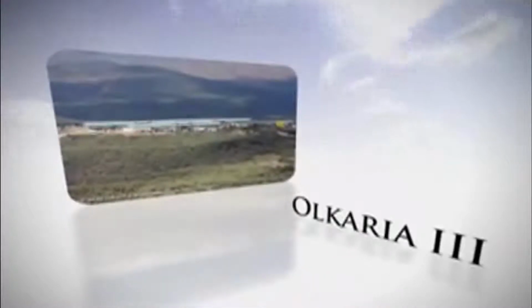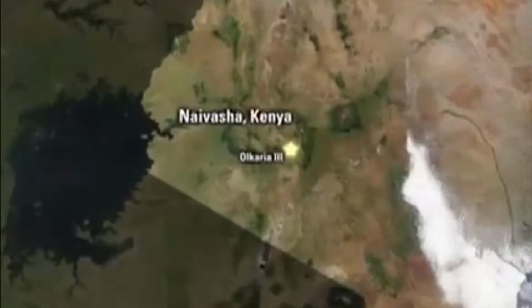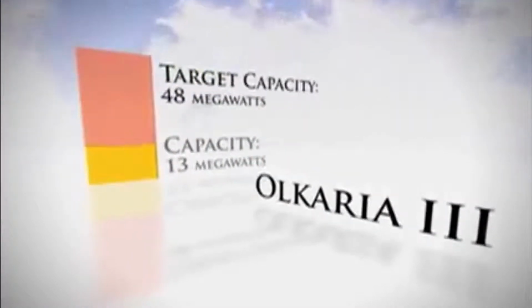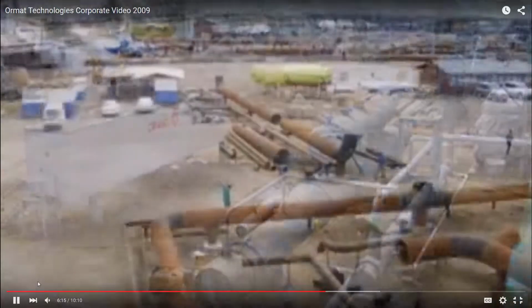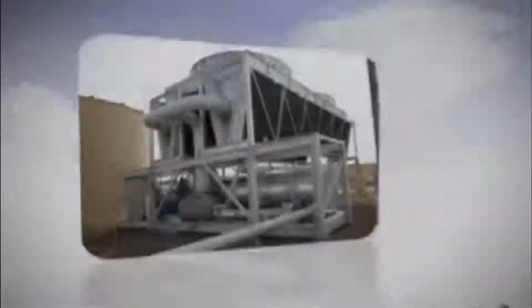Alkaria 3. By the end of 2008, commercial operation of the Alkaria Phase 3 expansion began in Naivasha, Kenya, and added 35 megawatts, bringing the project to its target capacity of 48 megawatts. The project currently accounts for 6% of Kenya's total energy production. The electricity generated is sold to Kenya Power and Light Company under a 20-year power purchase agreement.